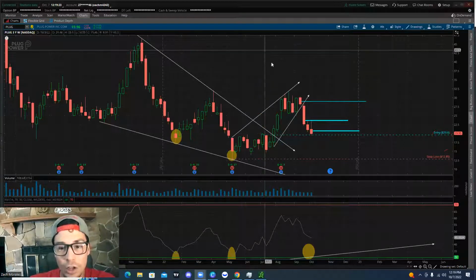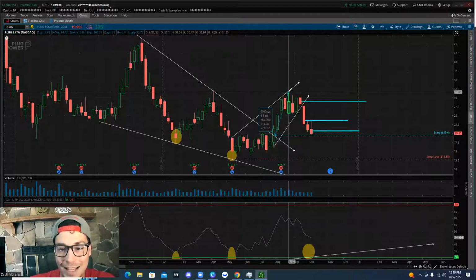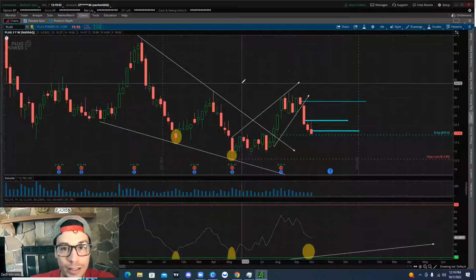All right, and we can take a look and see that after that entry, Plug went as high as about 62, 63%. We trade options in the Options Trading Tycoons Discord. So, you can imagine the gains if you were able to hold call options through that 60% rally. Those were very, very profitable, hundreds of percent.